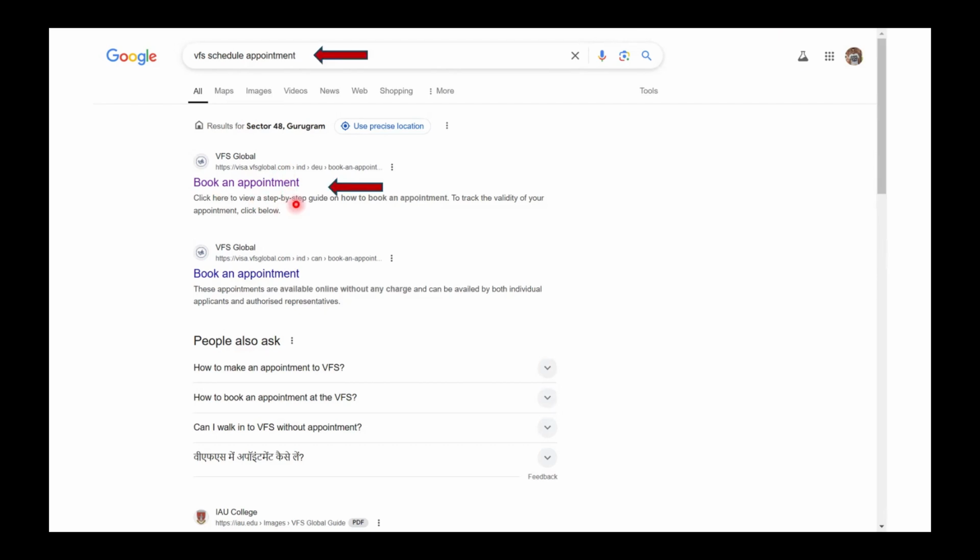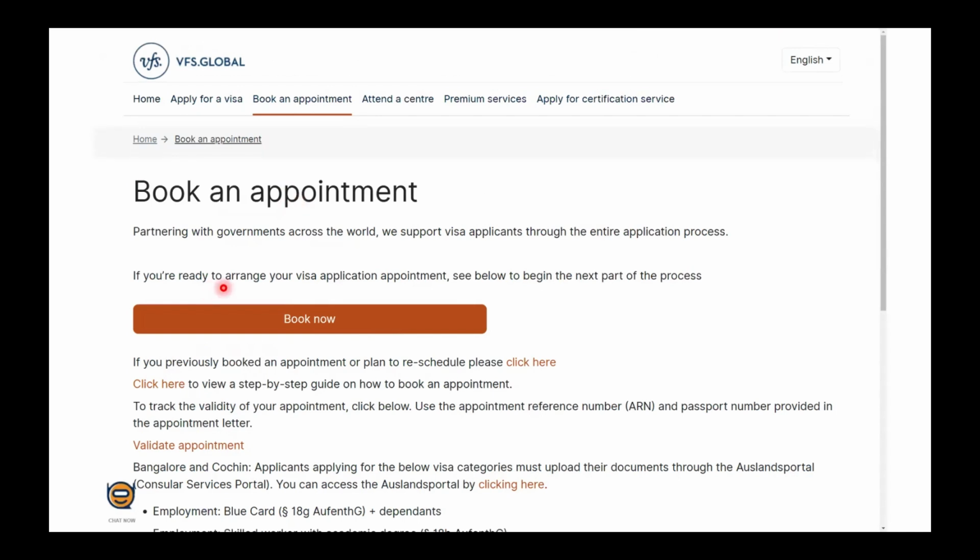So now what you have to do is, when you come here, it says book now. You can click on book now, and there is further information that you can see here if you want. If you have previously booked an appointment, or if you want to reschedule it, you can click here and get it. I'll show you later how to do that.